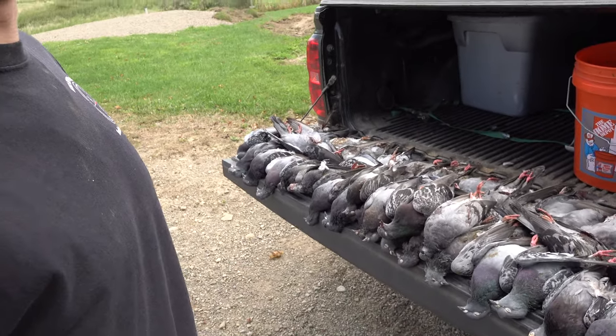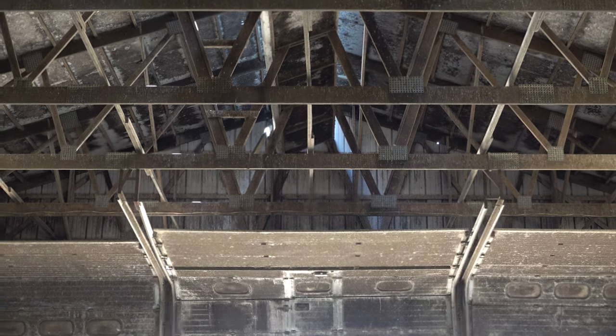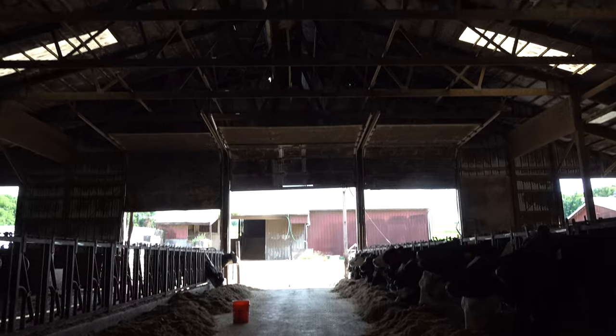Okay, everybody, that's gonna be a wrap on our pigeon hunt. We ended with 45 dead right here on the tailgate, but I guarantee you there's another 20 or so that were dead up in the rafters and up over the overhang doors there. There were pigeons dying all over the place. Some even made it down into the pit.